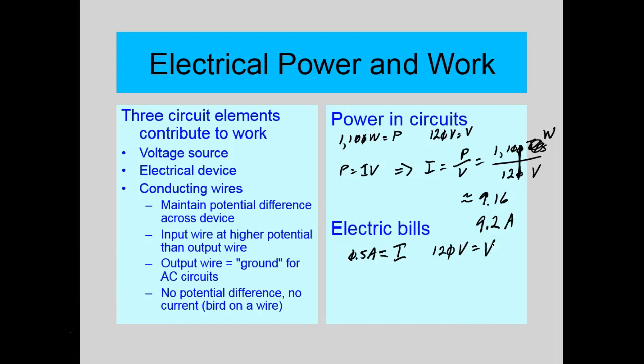Okay? And the question is, what is the power rating of the fan? So we're looking for power. And what would that be? V times I, or I times V, it doesn't matter, 120 volts times 0.5 amps, and that gives you 60 what? Watts. Okay, 60 watts. Just like sort of a normal size light bulb. Fans don't draw all that much, okay? They do draw some, 60 watts.